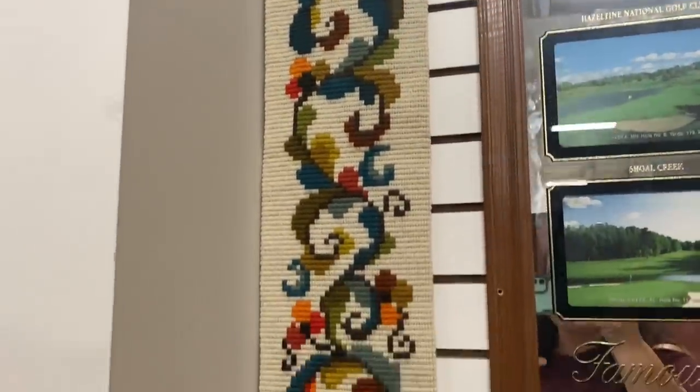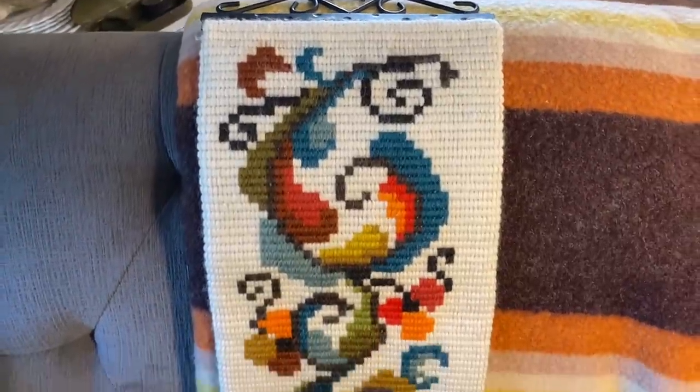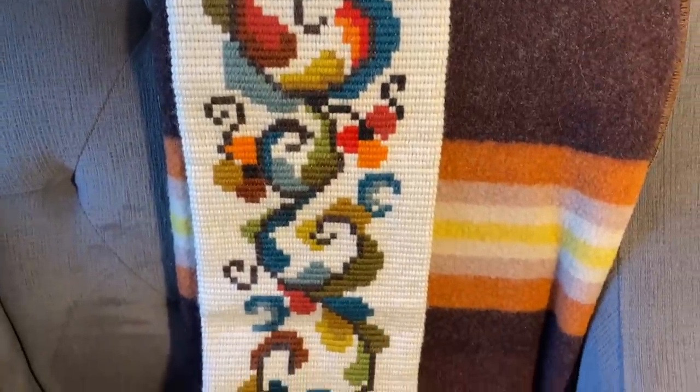This was a neat find. It was only $3. It's a vintage bell pull that someone probably made in the 70s. I think it's super cute. I really like the colors.